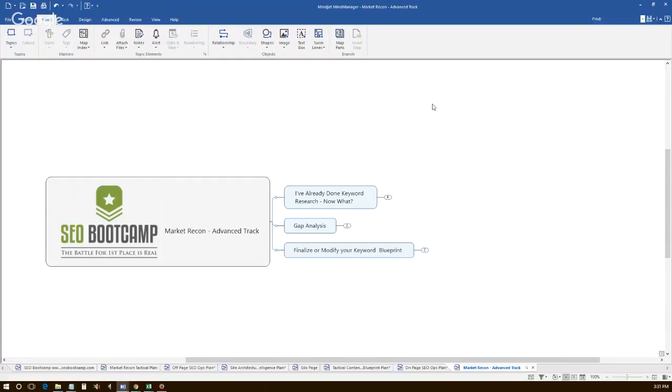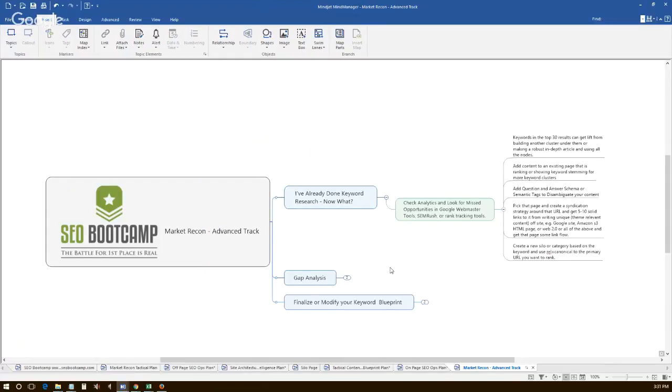But what I'm going to do is I've already started. I've uploaded this already. So I give you ideas on, okay, I've already done keyword research, now what? Well, go back to analytics, for example. Go look for missed opportunities in Google Webmaster Tools to see things that are essentially appearing on the horizon. We call this gap analysis, where you start looking for things that are in the 20s, 30s, and 40s. Go back and rebuild a new content silo based on that.